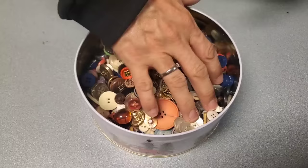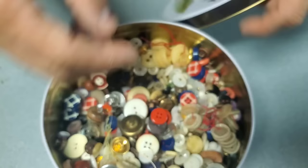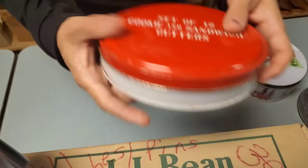I'm gonna look for the silver coins. Actually, we just leave it as is. Look at these buttons. Aren't those cool? They're all vintage buttons. Yeah. Some of those can be mother of pearl, too. And then what is this one?